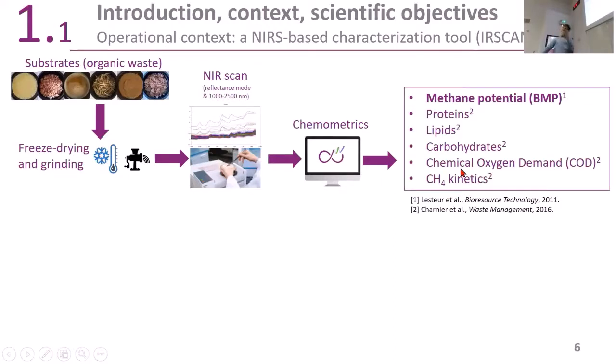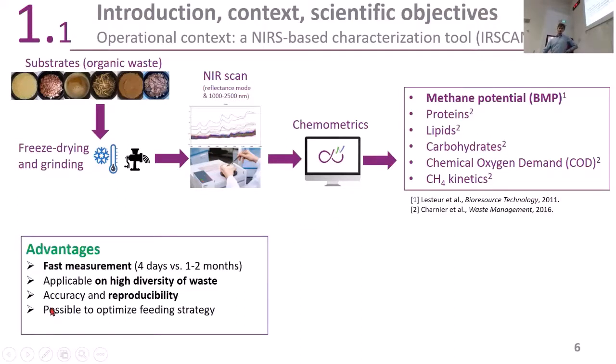Then a second PhD extended this characterization to other characteristics, including proteins, lipids, and carbohydrates. So now we have a full description of our substrates, and we are able to optimize the feeding recipe. But unfortunately, I will go through what the current hurdles are.